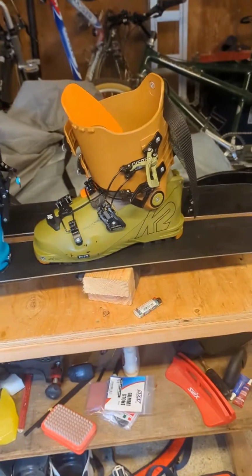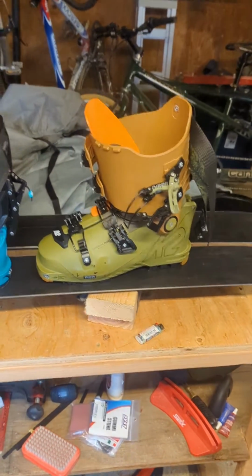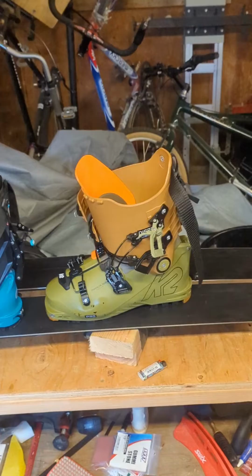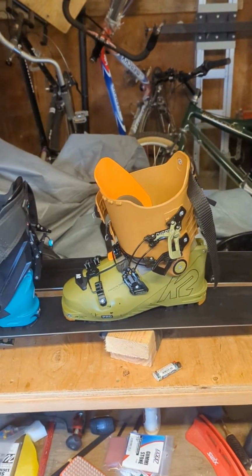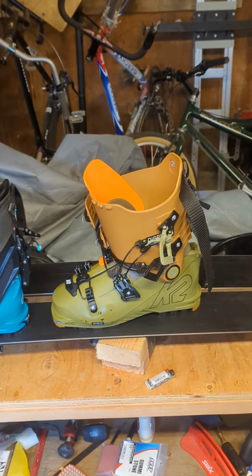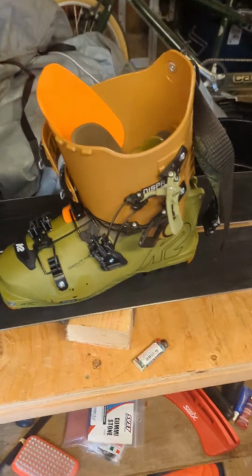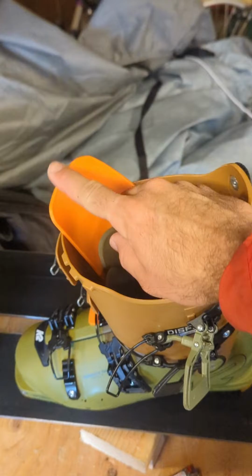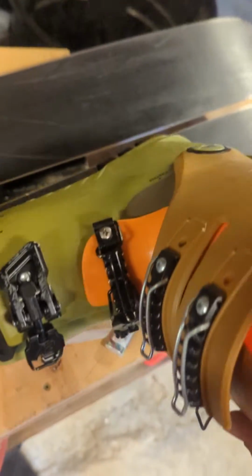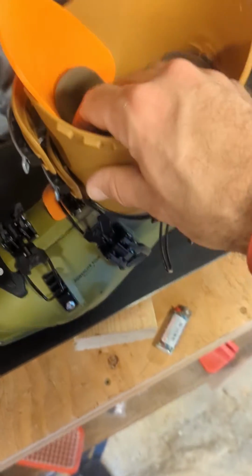So who are they for? Like I said, K2 I think is going to be a really good boot for people who have taller legs or who are taller in general, because it will provide more support throughout their leg. It is a little soft, even in the Pro model. Adding this is a game changer. Highly recommended. It's like $50. It just bolts on through the buckles. Super easy.